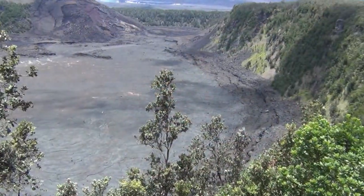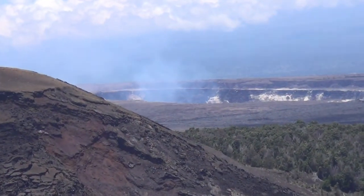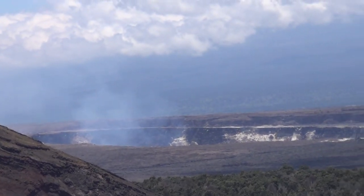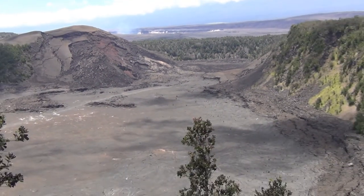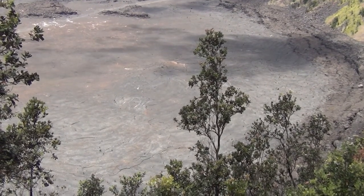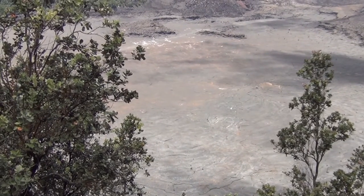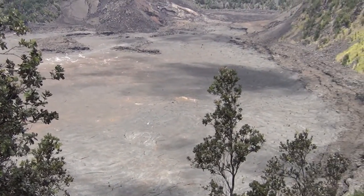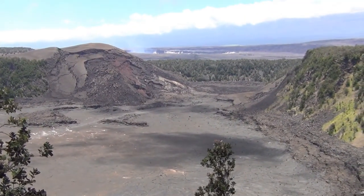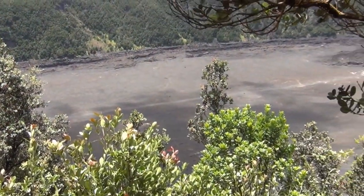Okay, if I put this in, you can see the area where we're at over there. And then this is a little pit off to the side. Oh, you can see the steam at the other one.